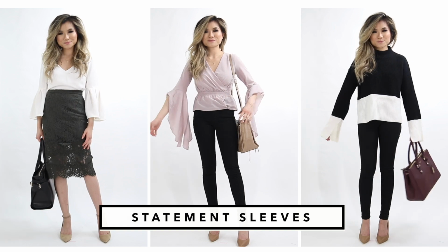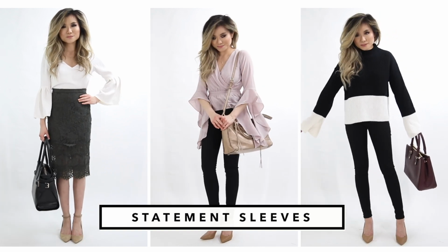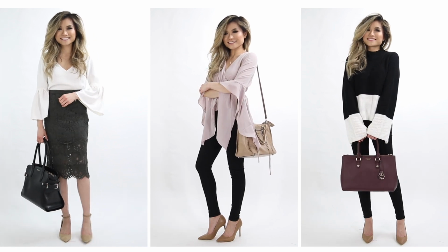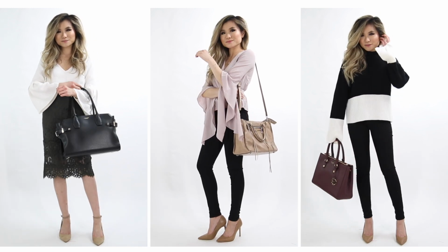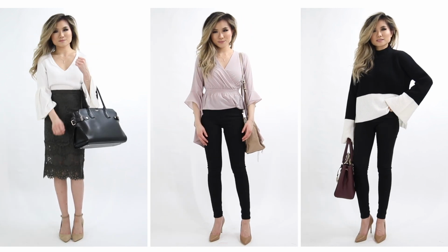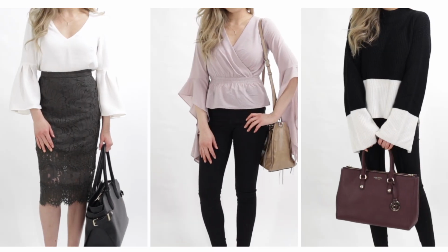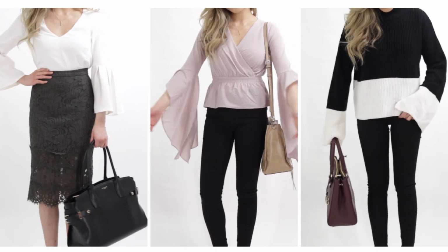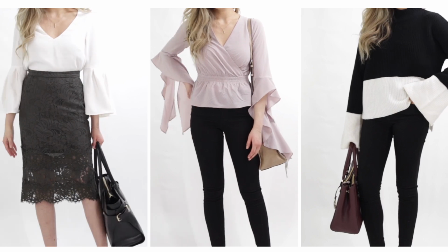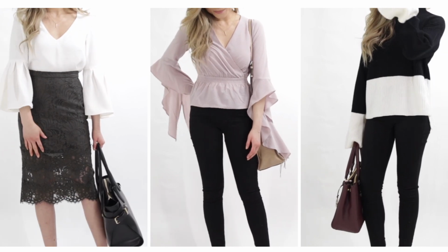Next idea, another thing to whip out some sass in your typical work wardrobe is to find some tops with statement sleeves. There are so many different types of statement sleeves and degrees of trendiness. I've got a trumpet sleeve and a bell sleeve example here, and then a super trendy one in the middle. You can also do a bat wing or a simple puff or cap sleeve if you want to do something a little bit less crazy.